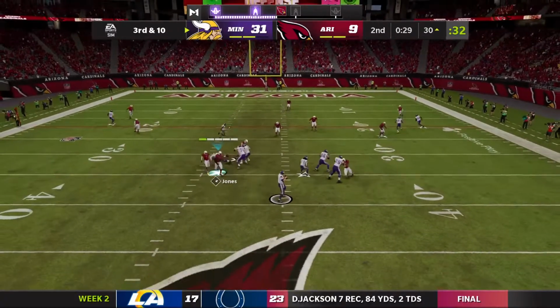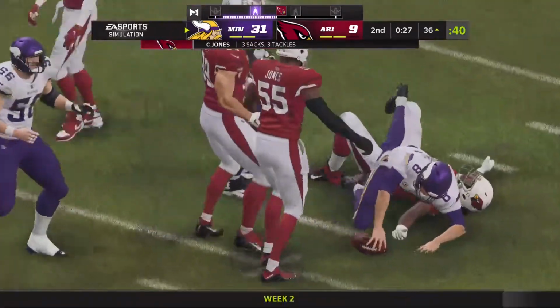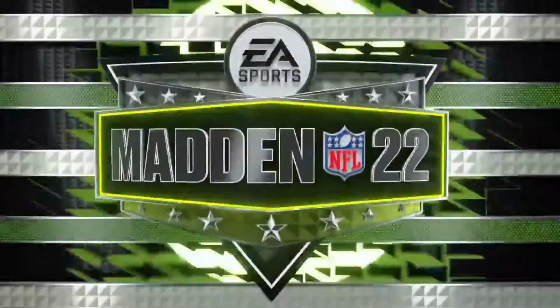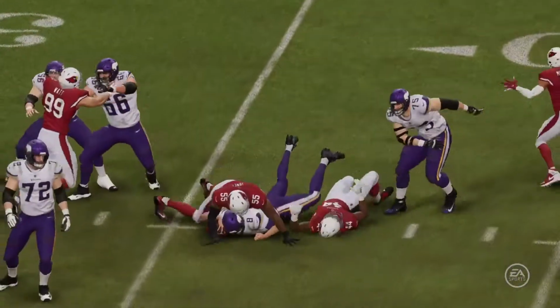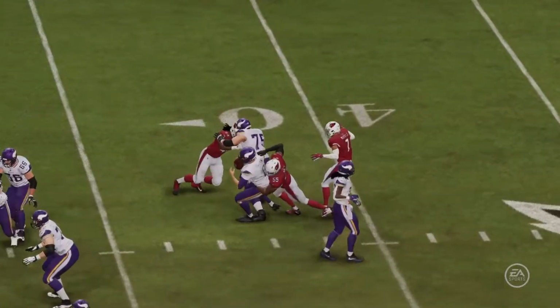On 3rd down, Cousins. Under pressure, and down he goes. They sack him back at the 36. Chandler Jones in there for the sack, and it's an important one from a personal standpoint, as that is sack number 100 in what has certainly been a terrific career to this point.